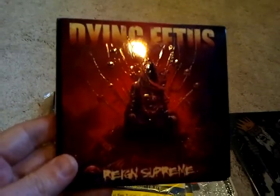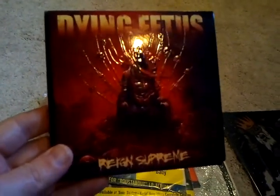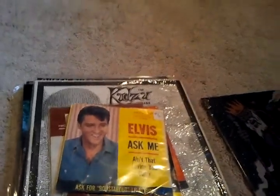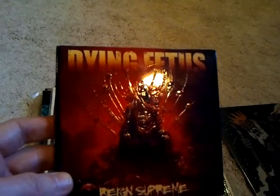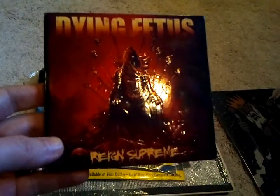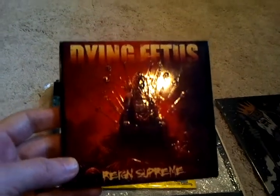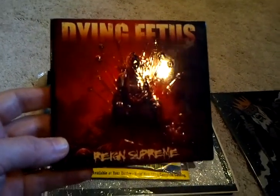So she picked this up for me, and the new Dying Fetus, Reign Supreme. This is pretty good. This is the deluxe version. The only thing that really makes it deluxe is it's got an embossed cover, and it came with a sticker. But if you're looking for something like Killing on Adrenaline or Purification Through Violence, it's not going to be on this CD. This is more like Stop at Nothing or War of Attrition by them.